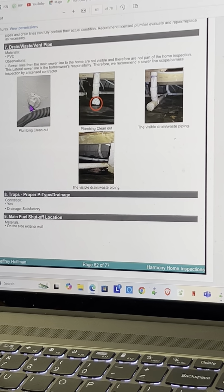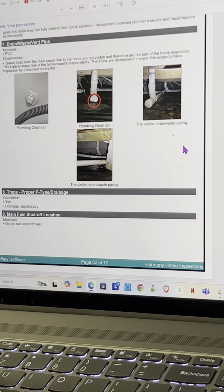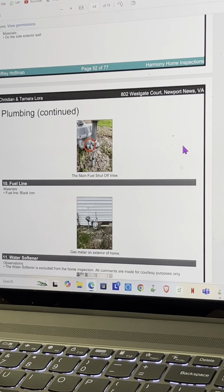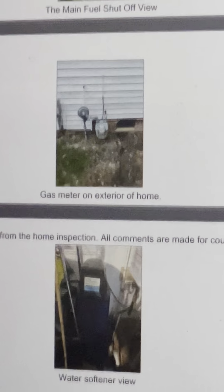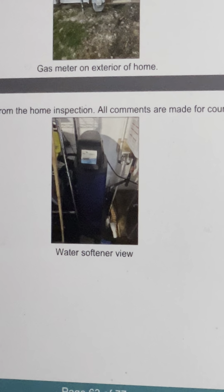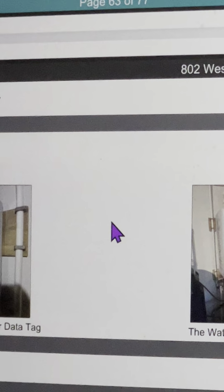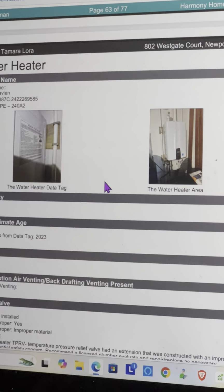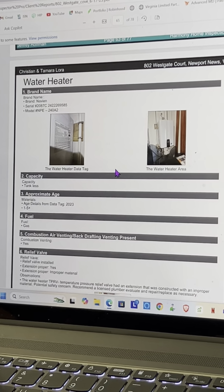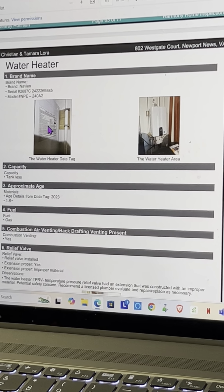This is the plumbing clean out in the laundry room. This is drain piping. It's all PVC. Here's your main fuel shut off right here. Gas meter on the exterior of the home. Your water softener. Water softener was 2 years old, I believe. We don't even need water softeners here. No. So here is the water heater data tag.